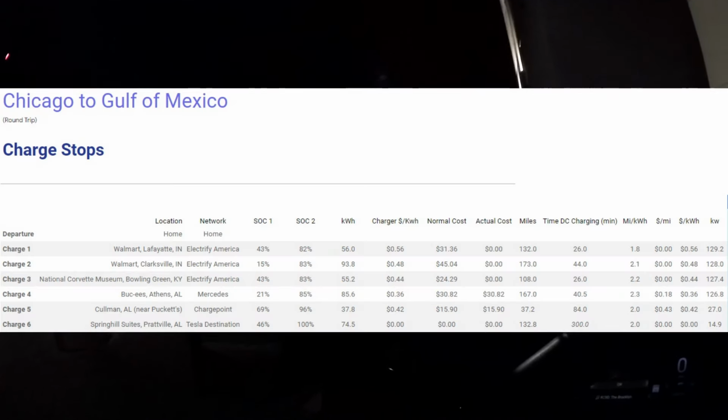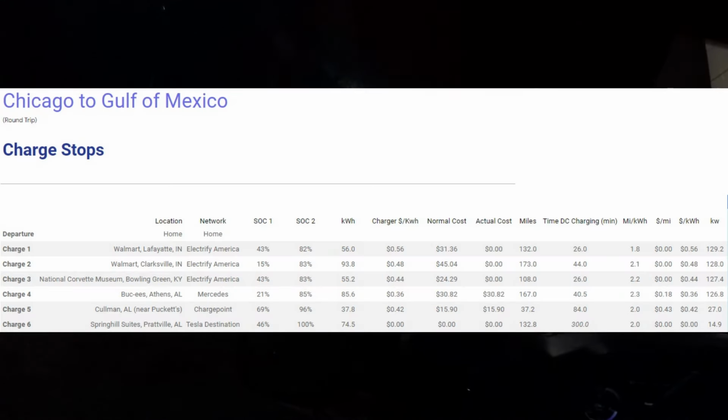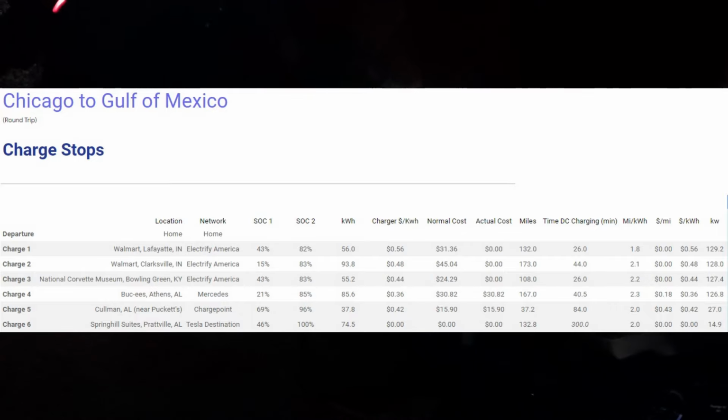All right, our final stop for the night at the Spring Hill Suites in Prattville. They have, looks like, Tesla wall chargers here, and they're both available, and they're not iced out. Lucky us. So we'll charge up overnight. We arrived at 46% state of charge, and I'll get you some of the numbers on this last leg on the screen as we check in for the night. So have a good sleep, and we'll talk to you in the morning.